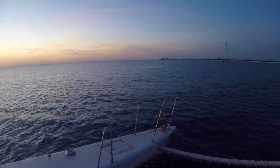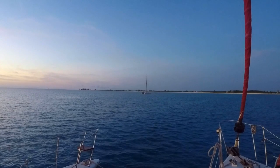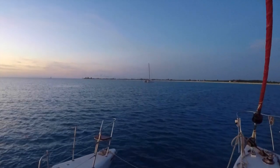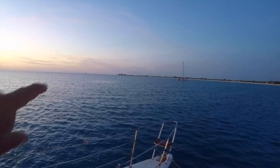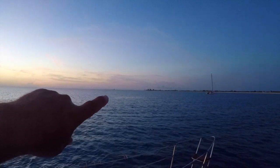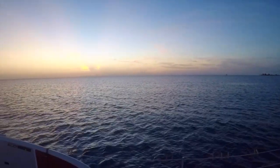Another beautiful sunset. And there's our neighbors right there. They were trying to get about $100,000. Mercedes was a nice catamaran. That is the AMG of the catamaran. Beautiful sunset.